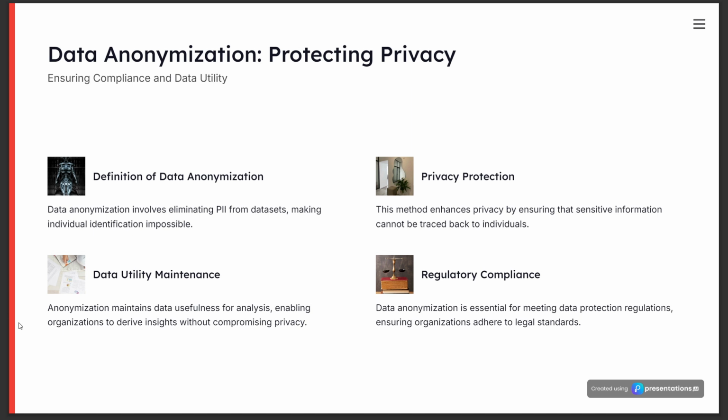Then we come to data anonymization: protecting privacy, ensuring compliance and data utility. What is data anonymization? Data anonymization involves eliminating personally identifiable information, that is PII, from datasets, making individual identification impossible. It's very important that you eliminate any personally identifiable information, for example your age, your mobile number, your email address, your ATM pin, anything very sensitive that identifies you as a person and reveals your identity. You should eliminate that information from your data sets.